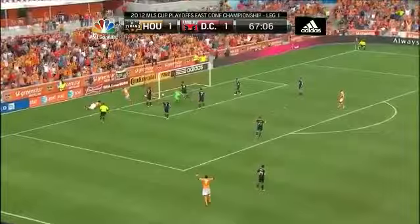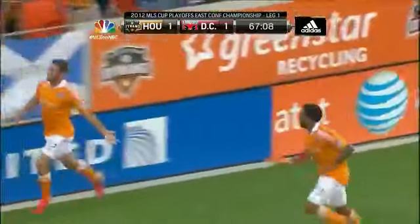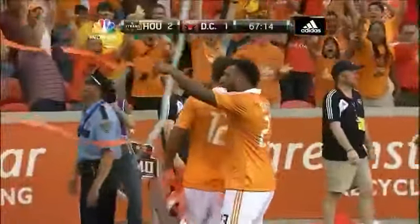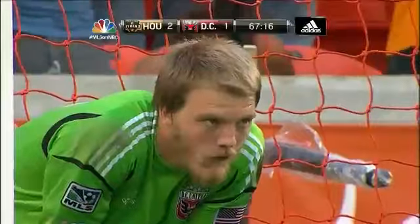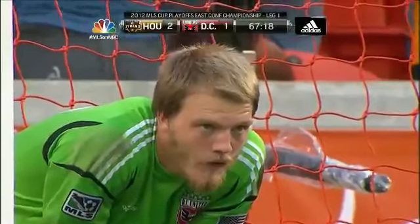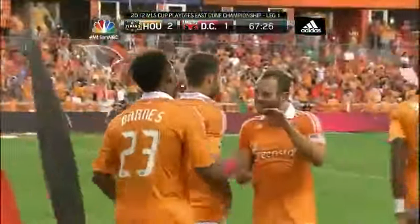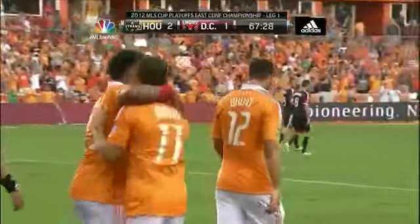And it's a goal, is it? Yes! Will Bruin. His 4th of the playoffs. His 16th of the season in all competitions. Persistence from Giles Barnes. Disappointment for Joe Willis. And moments after having one cleared off the line themselves, DC fall 2-1 behind to the home side Houston.